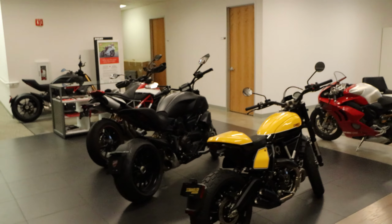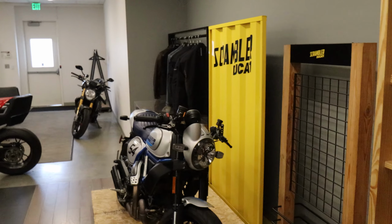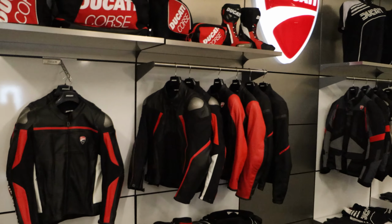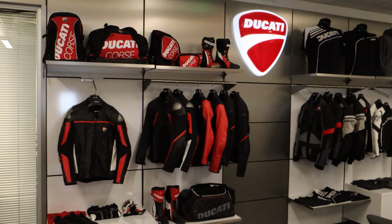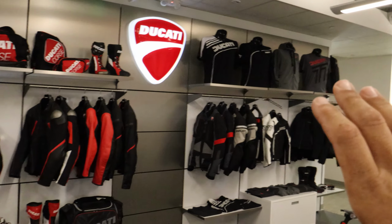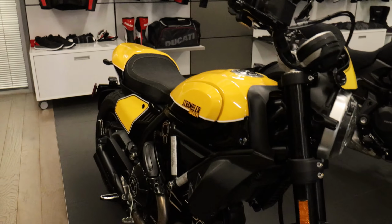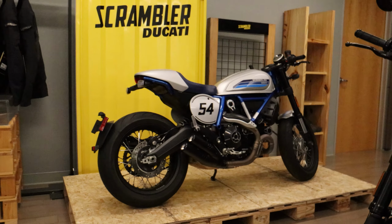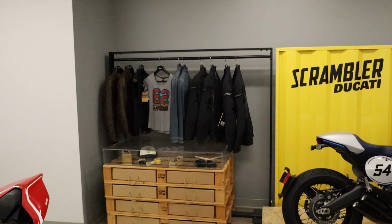So basically what this showroom is designed to do is show the dealers how to mock up the dealerships with all of their accessories. So you can see they've got their amazing accessory wall here, and they've got their sports style over here. And then they've got the casual gear and some of their apparel. But of course they've got their absolutely gorgeous line of the Ducati Scramblers here, and their new Ducati Scrambler display, which is very cool.